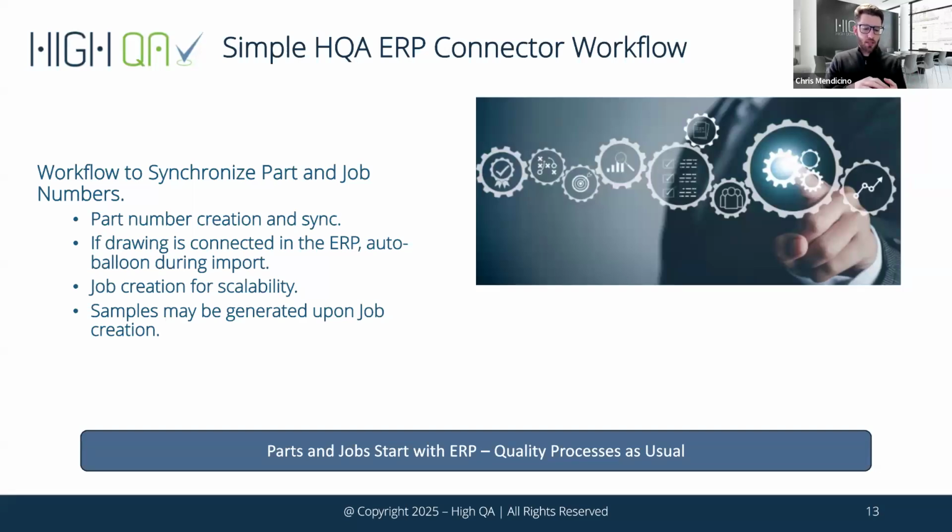So basically, all we're syncing is the part number, name, maybe some other metadata that we might be tracking about the part. If the ERP system has access to the drawing, we can pull the drawing in automatically, and we can auto balloon the drawing or model, either one, so that when your quality engineers first open up our application and open up that part, it can already be ballooned, already have a rough bill of characteristics, and then you're going through and refining instead of having to go through those introductory steps, right? So it's really a way to get that part record kickstarted.